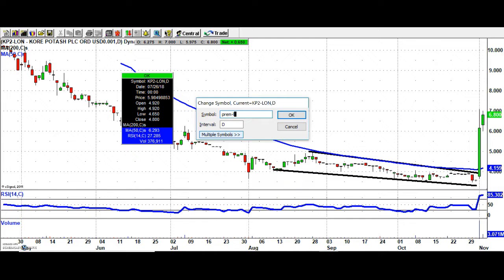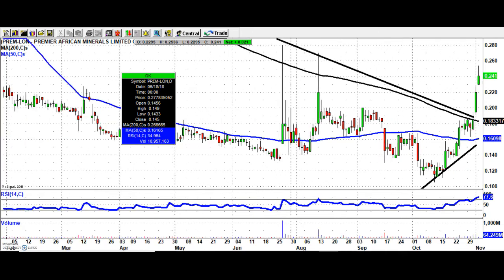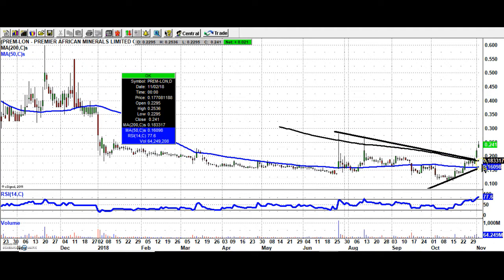Premier also looking healthy at the moment. Premier African Minerals had another triangle breakout yesterday, basically, with the shares pushing through 0.2. While we're above 0.2, I'm looking for a target towards 0.3, 0.35, which would take the stock to basically where it started at the beginning of the year. Stop loss back below the 200-day moving average at 0.18.